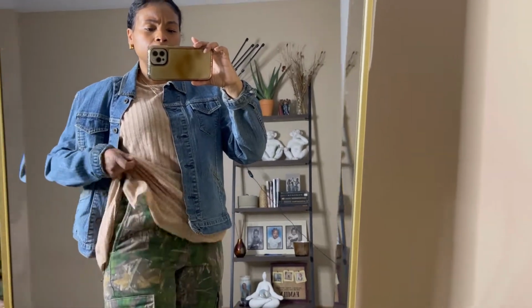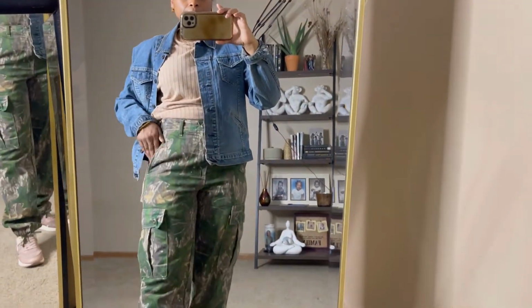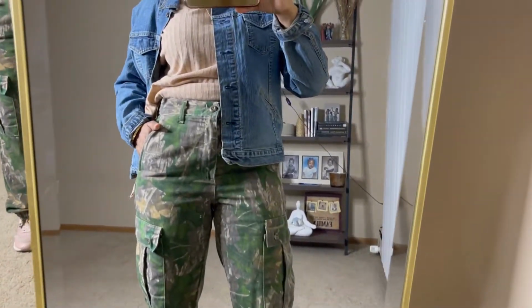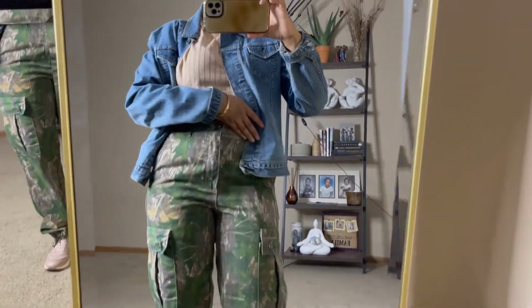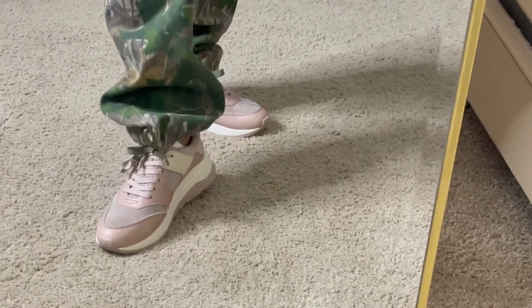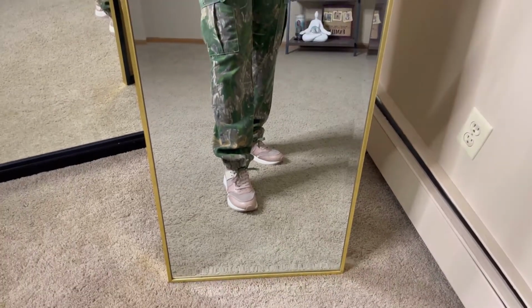Super cute. And then for the bottoms, I just threw on these forest camouflage cargo pants. I love them. Super cute. They do not have a brand in them. The brand is snatched out. I love how high-waisted they are. And then they have the pockets on each side. And also you can cinch them in at the ankle, because they are more like a straight leg. But I decided to cinch mine in to show the shoe a little more.